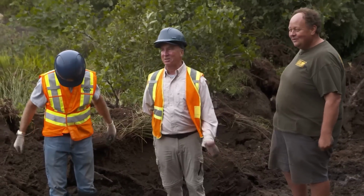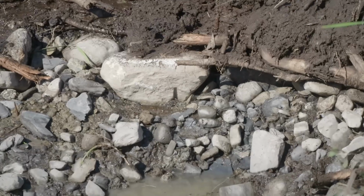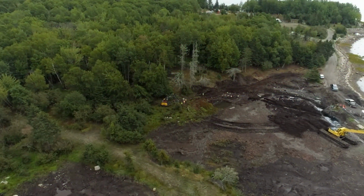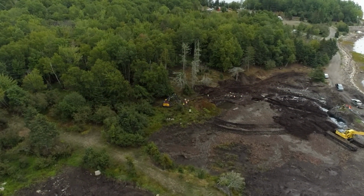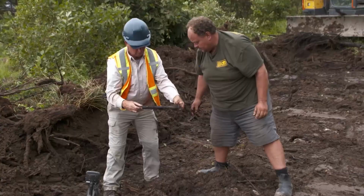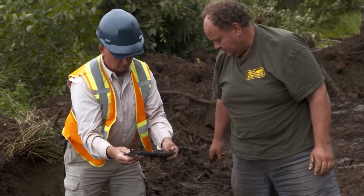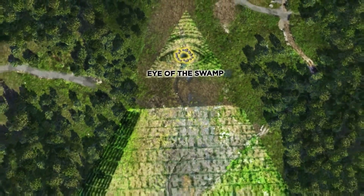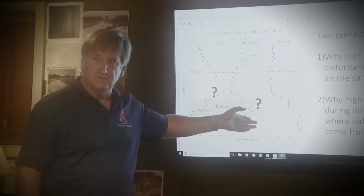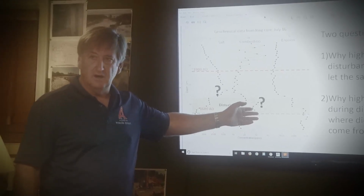Rick, his nephew Alex, metal detectorist Gary Drayton, and Billy Gerhardt search the marsh for clues to a secret cobblestone road. They want to know more about the enigmatic building and its answers. The Oak Island team christened the triangle-shaped swamp's mystery circular creation the Eye of the Swamp, after its unnerving resemblance to the Masonic all-seeing eye. This is the first construction that directly points to the eye.